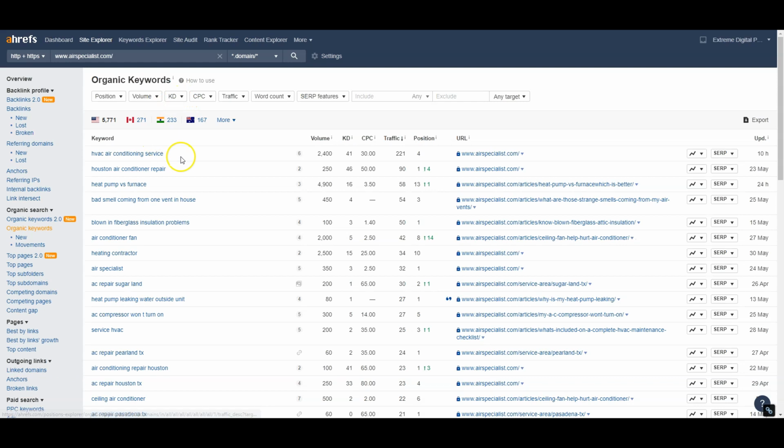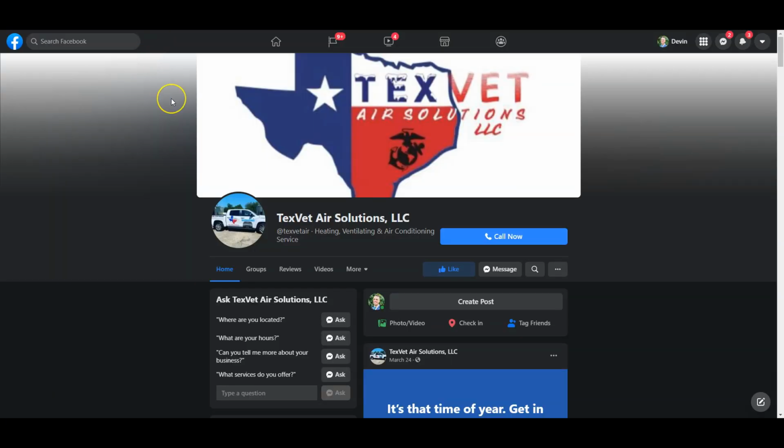If you want to see some keywords you can also target inside of your content, you want to go for the ones that show buyer intent. For example, if somebody types in air conditioning repair Houston, they obviously want to buy, and 100 people search that a month. Or AC repair Houston TX, 250 people search that a month. This is the kind of stuff you want to have in your content. So that's tip number 1.